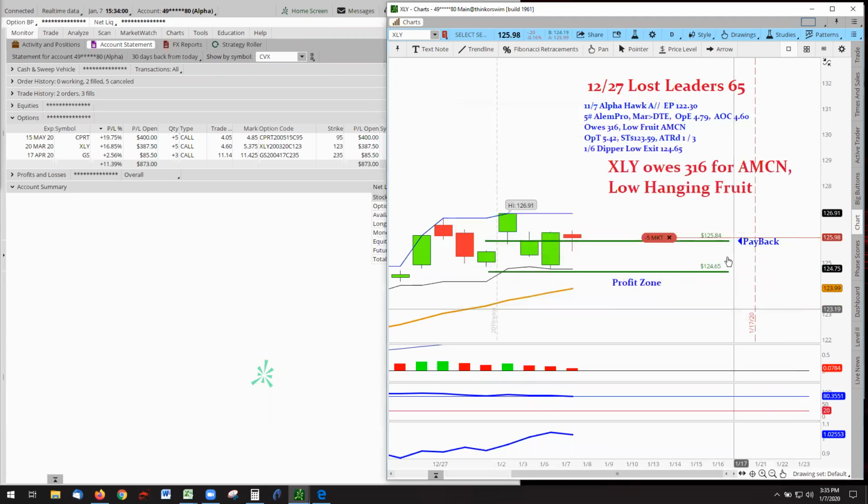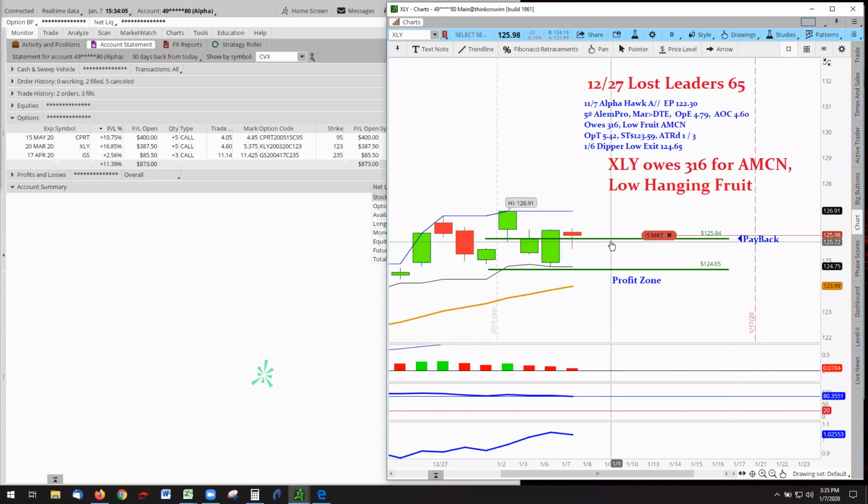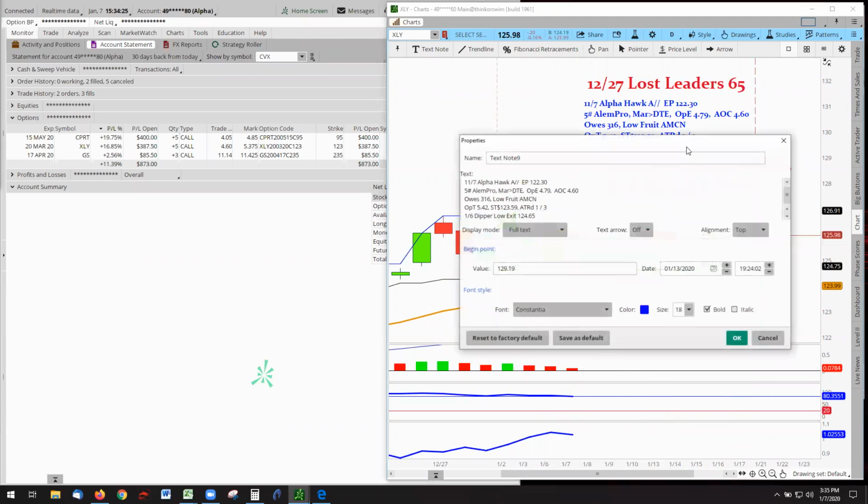So if that happens, now what does that do? It says, well, wait a minute. If I didn't change my order, did I change my order ticket? 124.15. Correct. Guess what, guys? We have a dipper low here at 124.65, and guess what did not get changed? The order ticket. Whoa, was that a mistake?